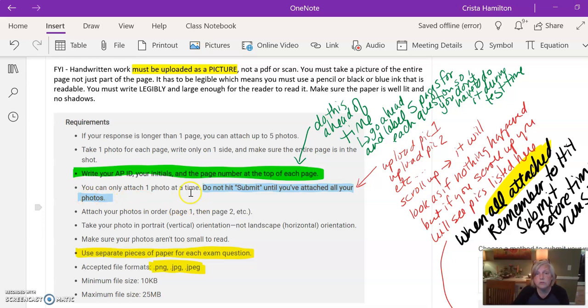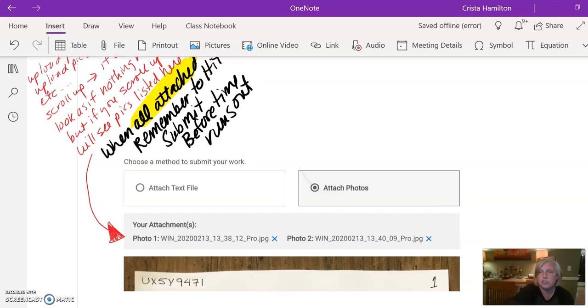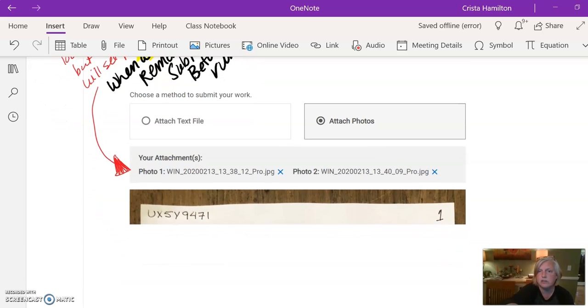When you go to attach your photos, make sure that you are not submitting until you have attached all of your photos. And when I went through this both times on my phone and trying it on my tablet, when you attach the photo, initially it does not even appear that anything happened. Like I hit attach, so this is kind of the screen that you're going to see.